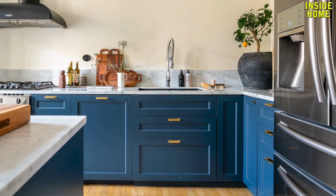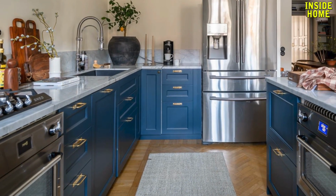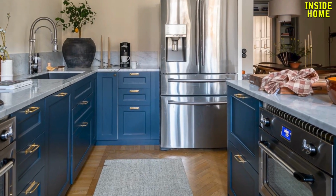The kitchen design incorporates a corner module and an island complete with a breakfast bar, creating a central focal point within the space.